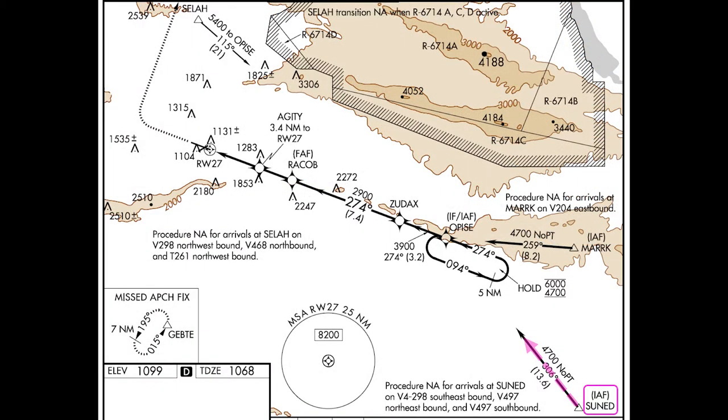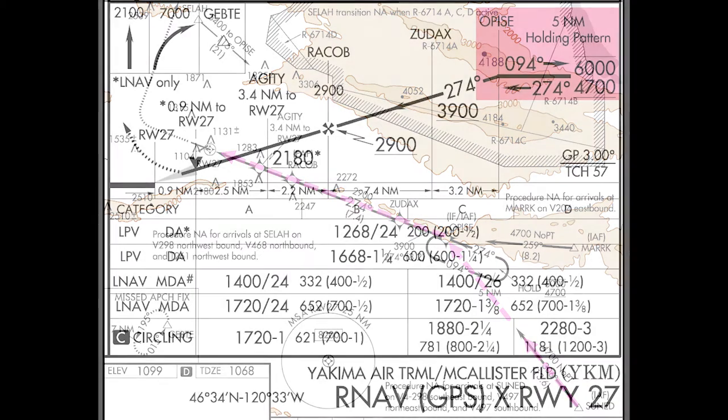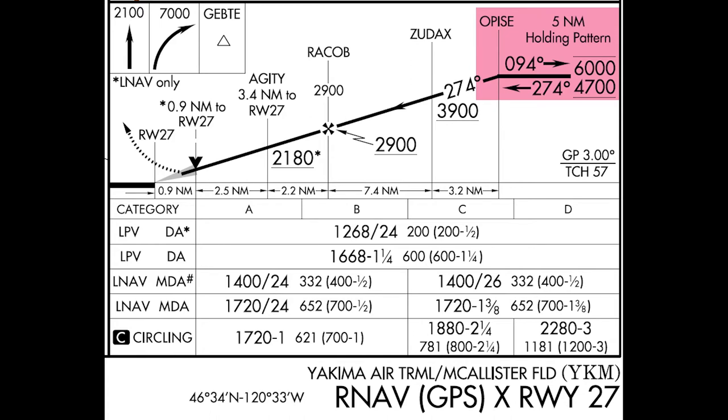I filed from Pasco direct to SUNED, an initial fix for the approach. From SUNED, the procedure takes you through a series of fixes, with step-downs along the way to RACOP, the final approach fix. As you can see in the profile view for this approach, you must cross UPSI between 4,700 and 6,000 feet, and then you can descend to cross ZUDAS at 3,900, before descending to 2,900 to intercept the LPV glide path at RACOP. You then follow the glide path to the decision altitude.